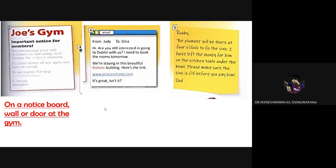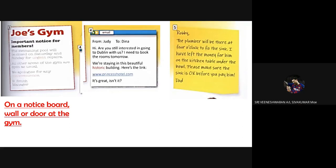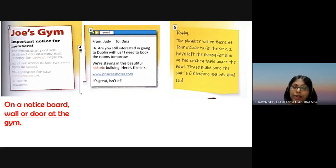On email. Yeah, so the email is where? Laptop. All right. So it's either a laptop or sometimes nowadays you can also read your emails in your phone. All right. So normally in a computer or a laptop. Okay, let's look at the next one.